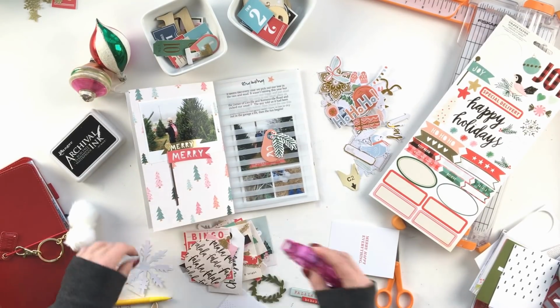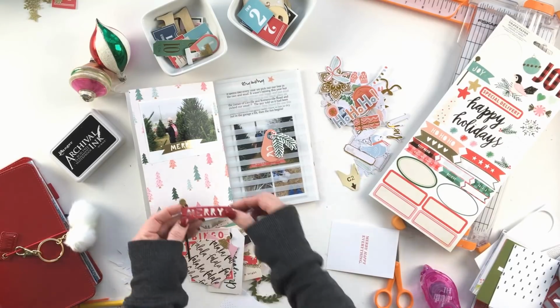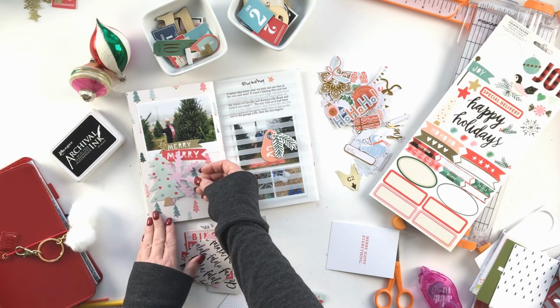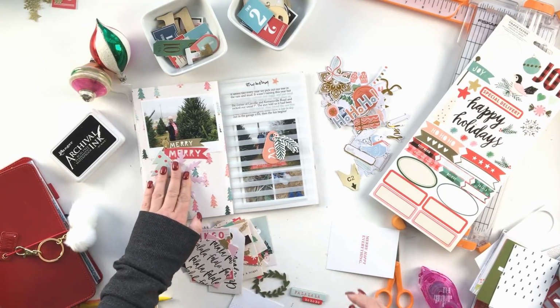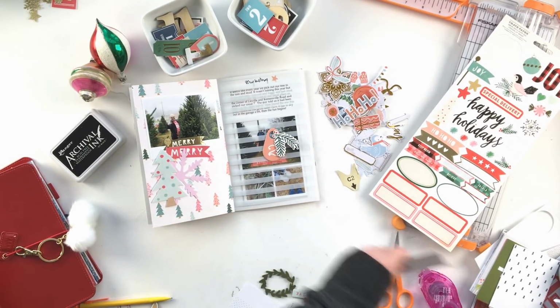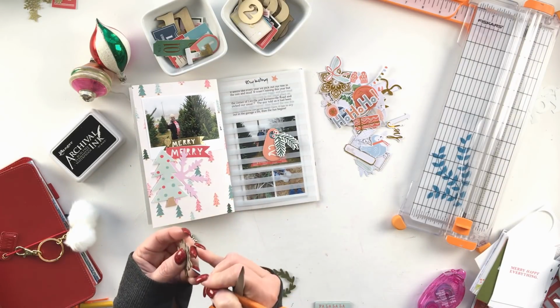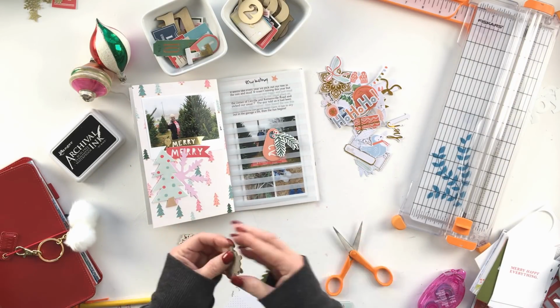And then there was a Mary flag as well. So, okay, Mary, Mary. Well, that makes sense. So I'm going to adhere all this down. And I kind of like it, but it needs something else. Like that just isn't quite it.